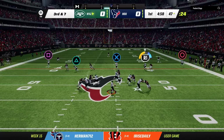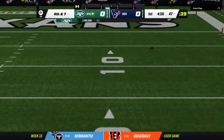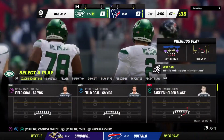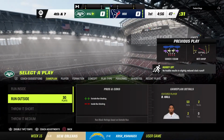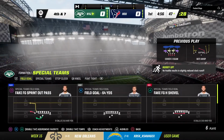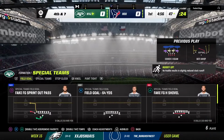On 3rd down, Wilson. It's incomplete. Took a shot, couldn't connect. As my dad used to tell me all the time, when you're getting ready to play a big-time game, especially when you have one going into a dome setting, better strap it up tight because that crowd can really affect things. Especially on 3rd downs like the one we just saw there with the incompletion.